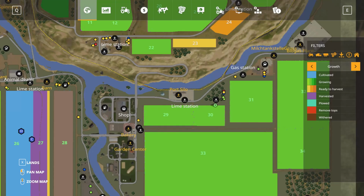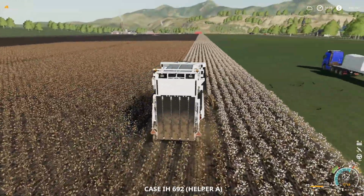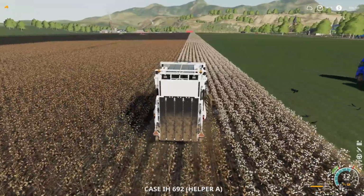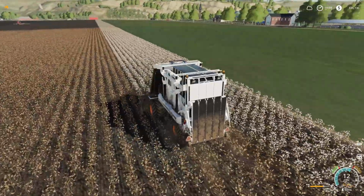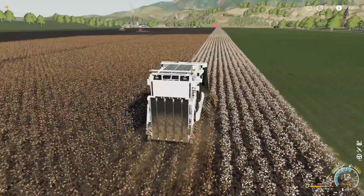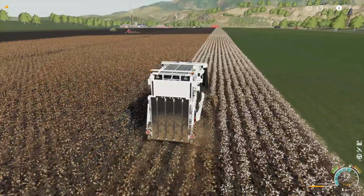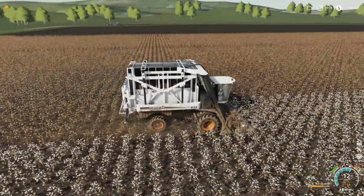So if we head on back over to here, how are we doing on the cotton module harvester? What's left in that one? Ooh, almost a full, well, not really. It's only at 26,000 liters, and that can hold 40,000. So it's not going to quite fill it up, but what I may do is unload it. Or I could just leave it there, because if I don't sell it, then what's the sense of unloading it? Yeah, that's the plan.